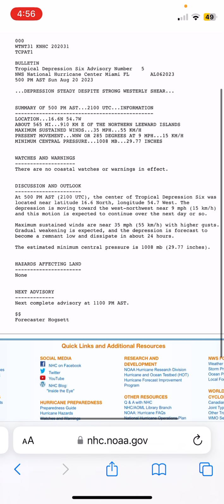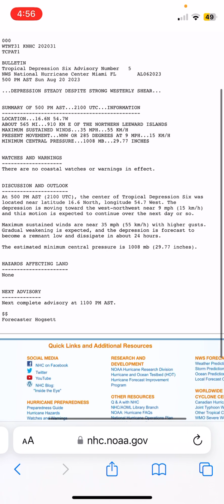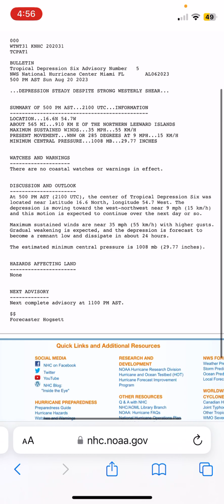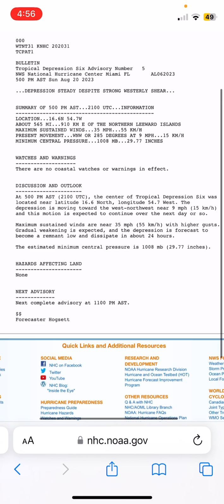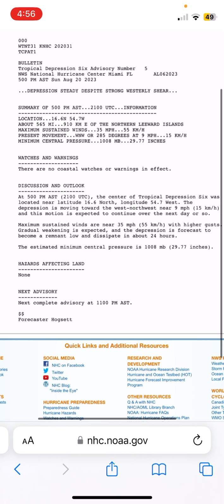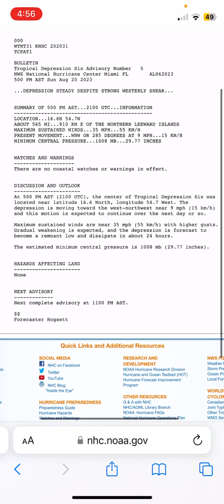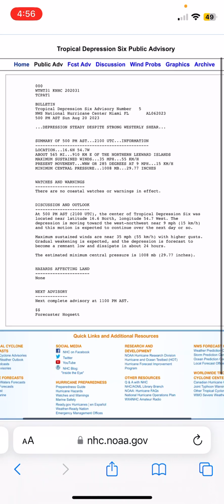So at 5 p.m. Atlantic Standard Time, the center of Tropical Depression 6 is located near Yada Yada. The depression is moving toward the west-northwest near 9 miles per hour, and this motion is expected to continue over the next day or so. Maximum sustained winds are near 35 miles per hour with higher gusts. Gradual weakening is expected, and the depression is forecast to become a remnant low and dissipate in about a day. Next complete advisory on the system is at 11 p.m. Atlantic Standard Time.